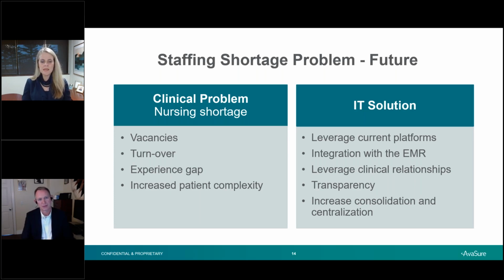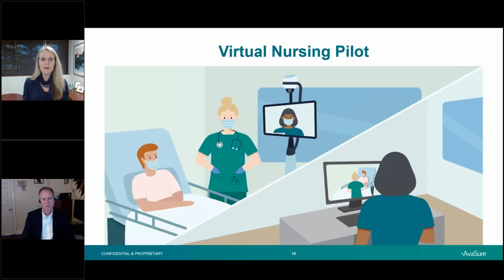So what we're really seeing bubble up at Avasure are two models of virtual nursing, and I think they're illustrated on the next slide. The one that has been more prevalent before COVID is an expert oversight nurse, and that nurse might be an ICU nurse monitoring a cohort of highly acute patients across the whole shift, getting inputs from physiologic monitoring and from algorithms within the electronic health record.